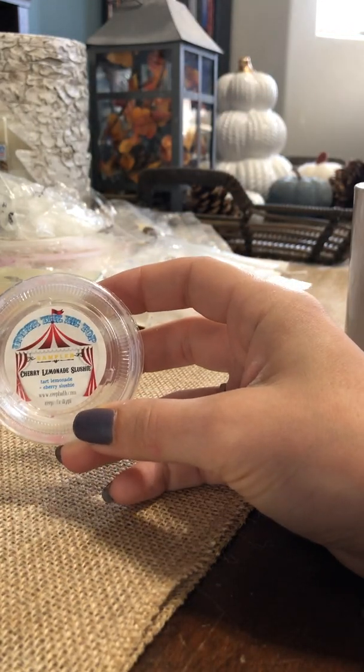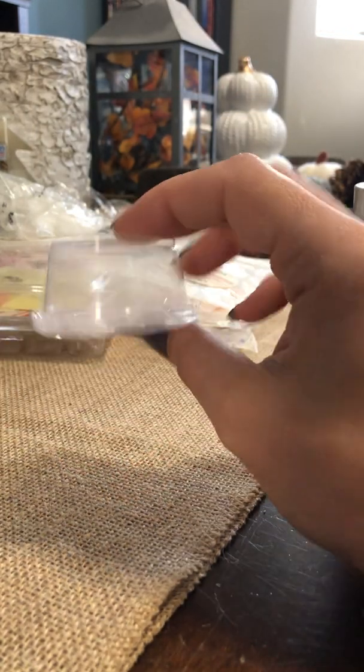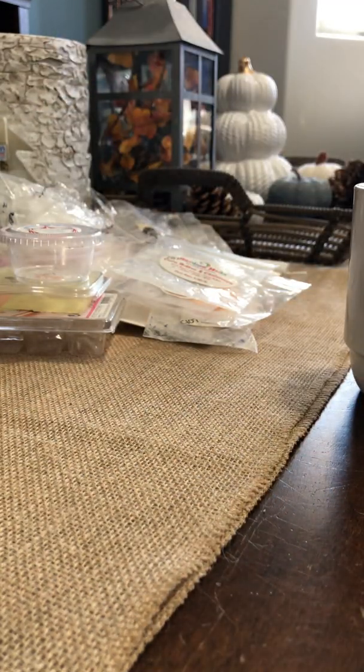Here's the other cherry lemonade slushy, tart lemonade cherry slushy. This was the other, I mixed it with the bag. They were the same scent, so I just used them both up.